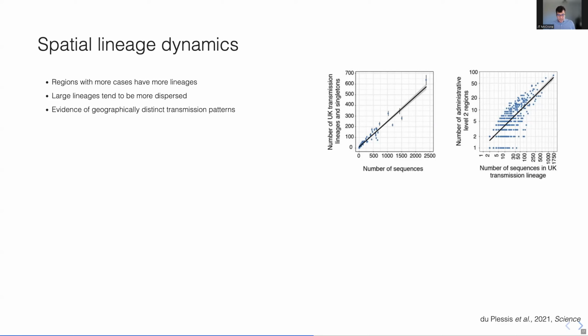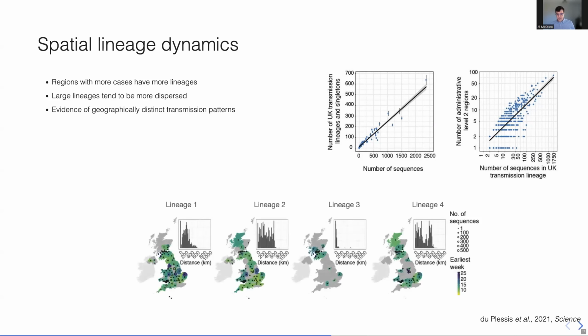We can look at each lineage, and here's a couple of examples, and plot where they were observed over in the UK. And so here, each of these is an introduction into the UK, followed by subsequent spread. We're plotting how many cases of that lineage are found in each location by the size of the circle. And then the color represents the earliest time that lineage was detected. So light colors would be where the lineage was initially detected. Dark colors represent where the lineage was detected later.